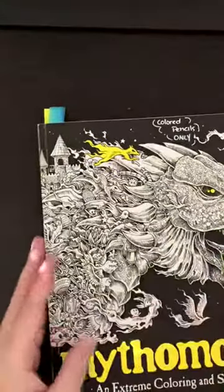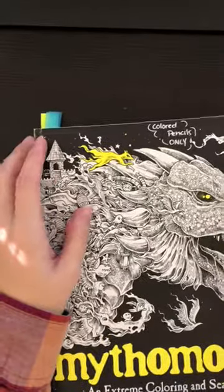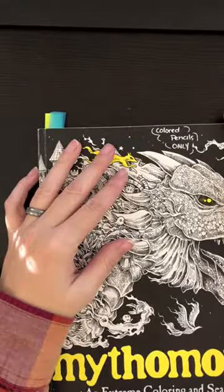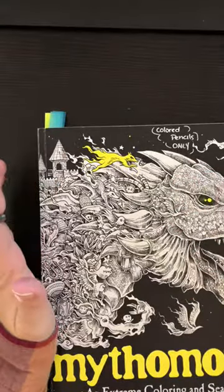Nothing against the artist. I believe I can get digital downloads from Selena Fenech, and that's what I'll have to do. I'll just have to download digitally and print on the paper that I want to work on. But then I have loose paper, and that bugs me too.